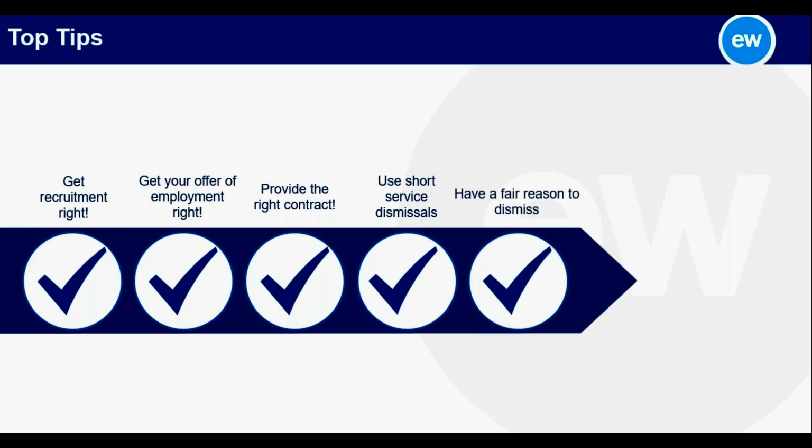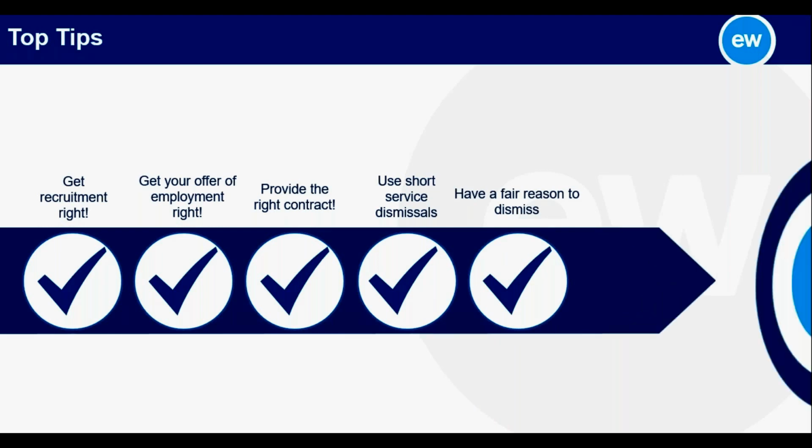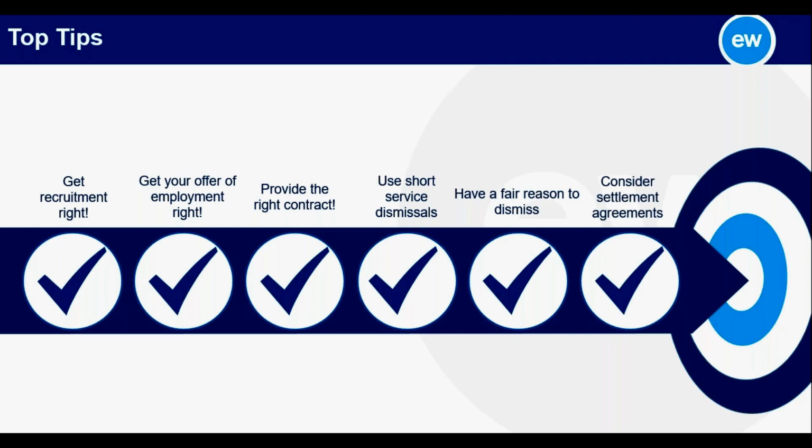If you are going to go through a dismissal process, perhaps with somebody who's got more than 2 years service, then do make sure you've got a fair reason to dismiss as well as going through a fair process. And don't forget, you do have the option of settlement agreements, a tool that might be very, very helpful for you and your organisation.